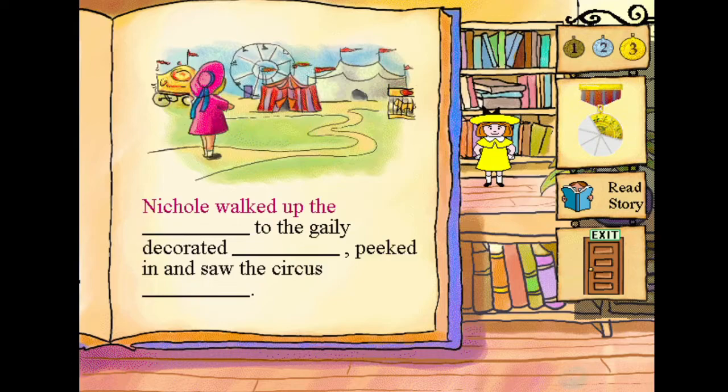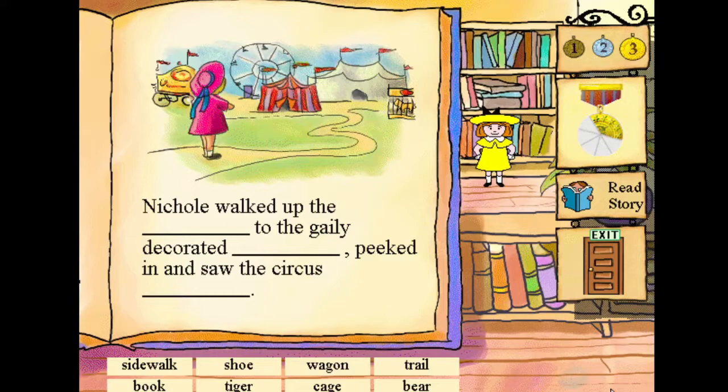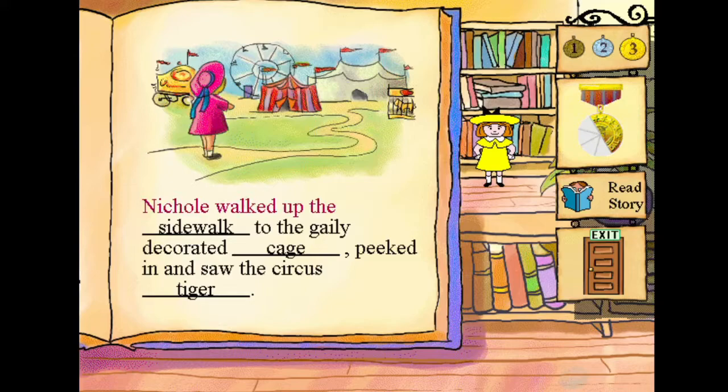Nicole walked up the sidewalk to the gaily decorated cage, peeked in and saw the circus tiger.